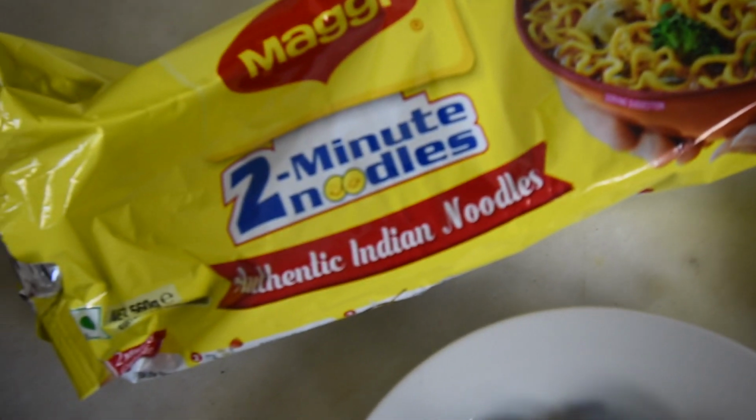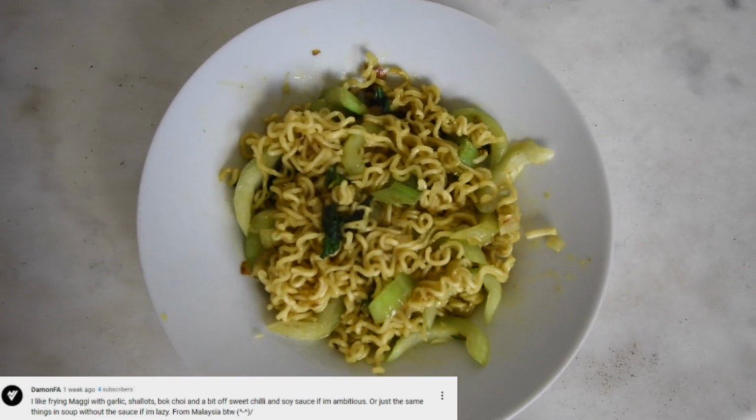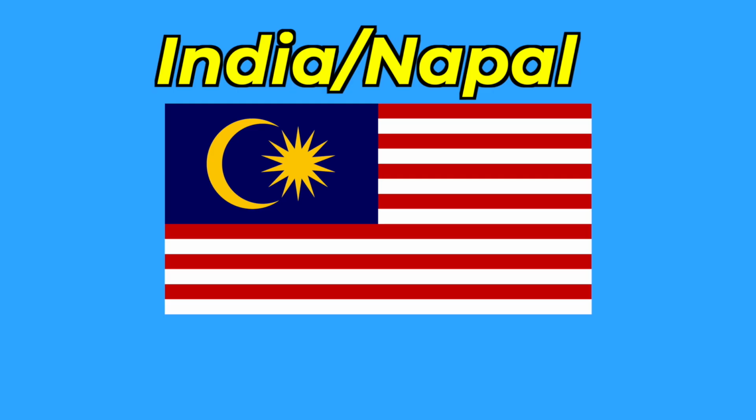The next recipe is from Malaysia. We'll be frying up Maggi noodles with garlic, shallot, bok choy, some chili sauce, and soy sauce. Awesome, so let's try this out. There's a decent amount of veggies, so it makes for quite a healthy meal. Yum, finally some noodles with really good veggies. It's definitely on the spicier side. So this is a very quick everyday recipe and I'm gonna give it a 7.